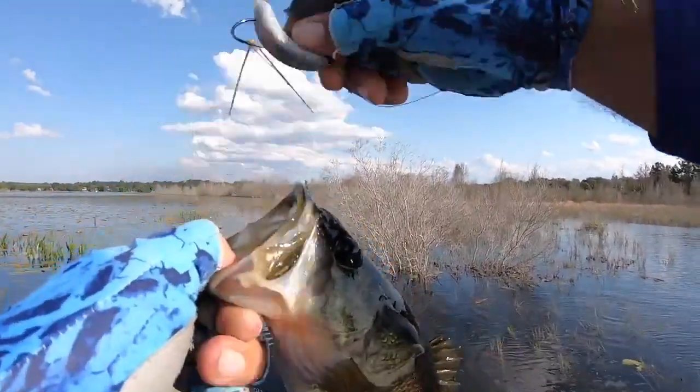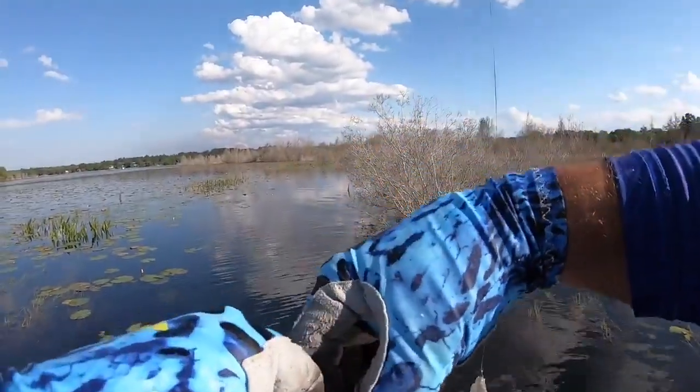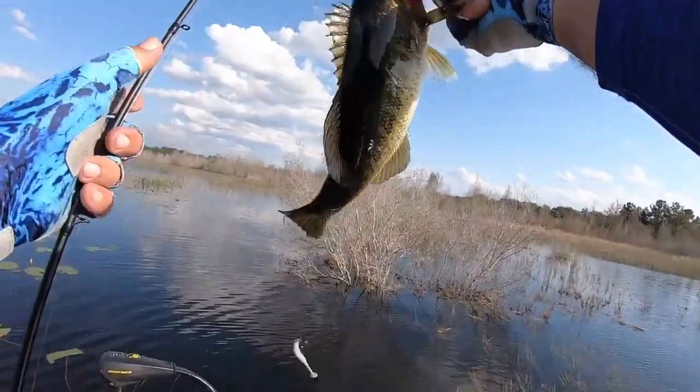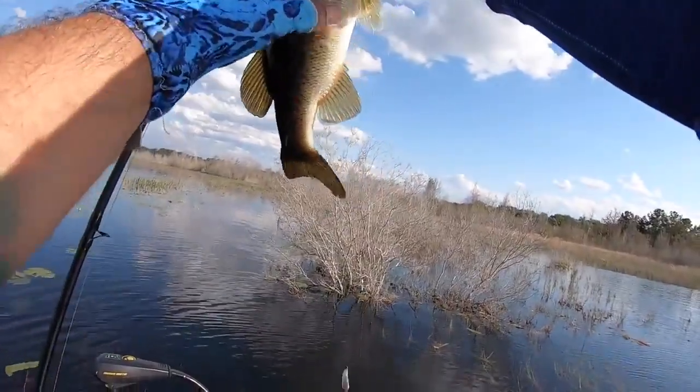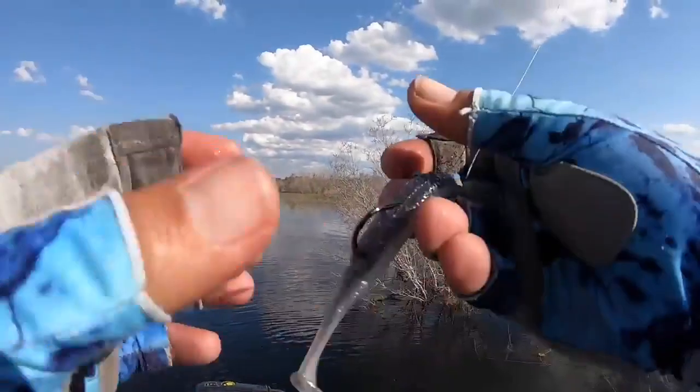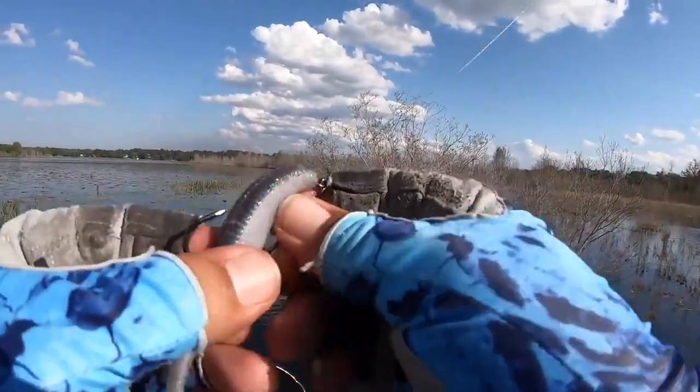That one, as soon as it hit the water, all of a sudden I just felt, wait, he was on it. Just a little guy. Something took a chunk out of him though. You can see the teeth. Something big tried to eat him. Right on. Loving this backcountry fishing, man.